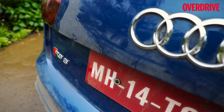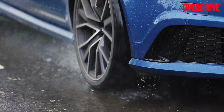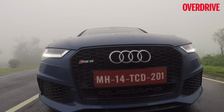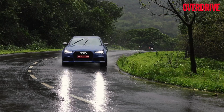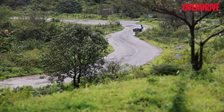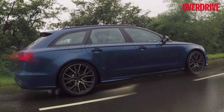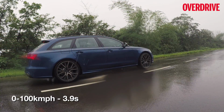Or probably a family that has pets that wouldn't mind enjoying that vast expanse of the boot, but in return of getting knots in their intestines every time this car accelerates. This car is not for the faint-hearted. It goes from 0 to 100 in 3.9 seconds.